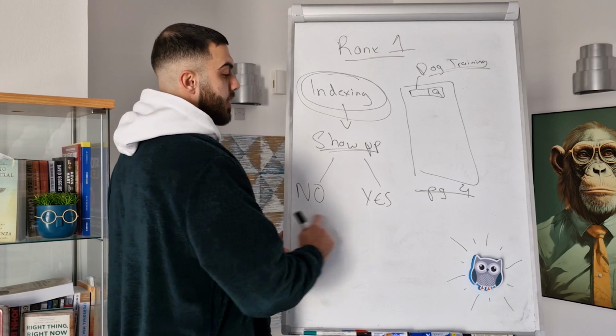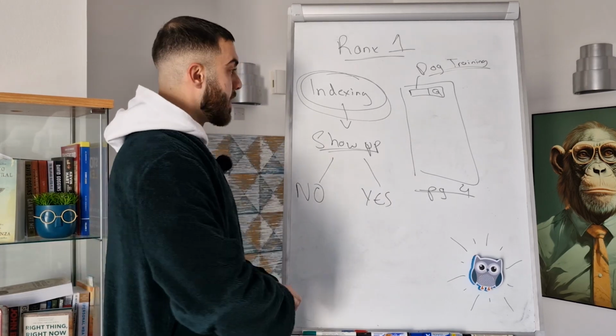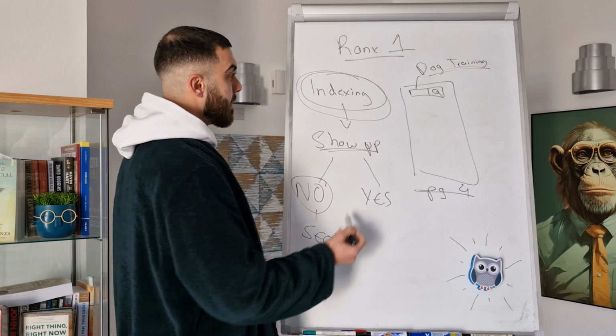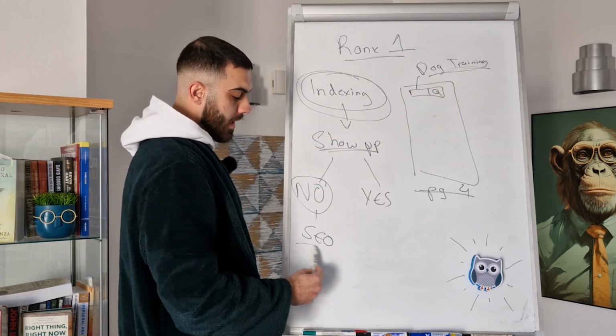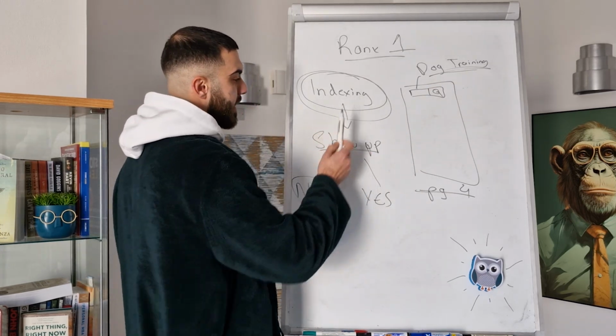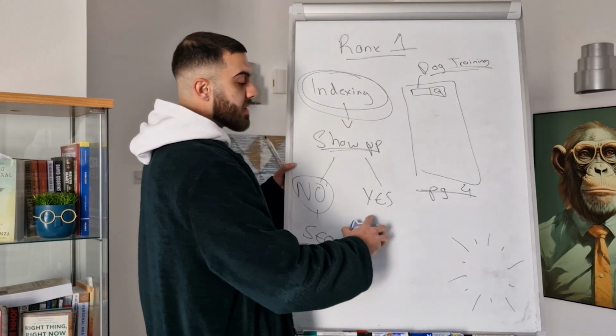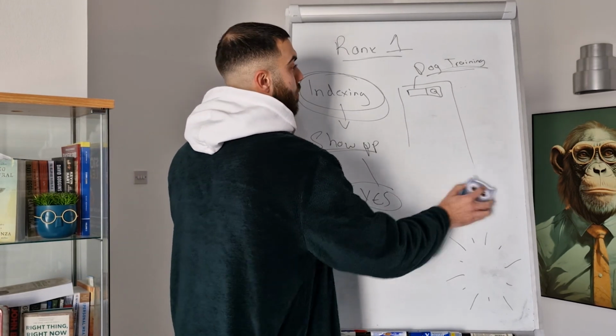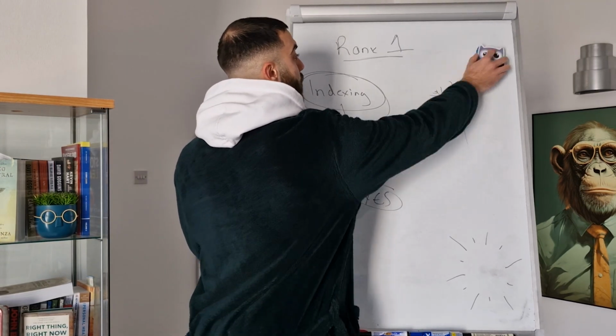So, you can either show up or you can't show up. Now, if you're not indexed for the keyword, then you have some SEO to do. You just need to make sure that the keyword you're trying to index for is somewhere in your SEO, and then you start indexing for it. However, what happens if you are indexed for that keyword? Well, that's when we can talk about ranking, because that's where ranking comes in.